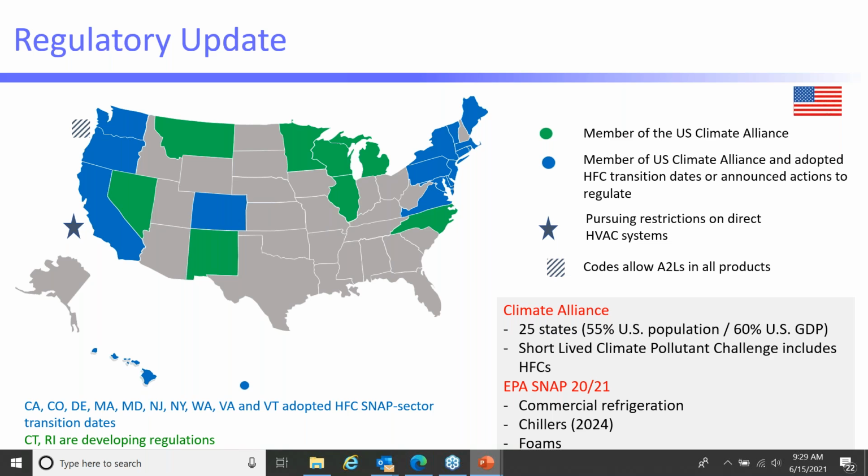on the federal level. So when the EPA SNAP regulations were challenged, many states decided to proceed with the regulations on their own, in line with the EPA. About 25 states, which is about 55% of the US population, so we have here half of the nation, decided to adopt the EPA SNAP regulations and HFC phase down on their own. And this is about 60% of the GDP of the USA. And in June 2018, they formed something called the Climate Alliance.